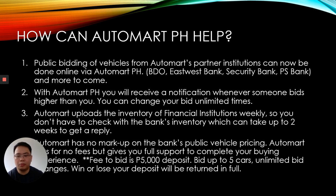Number four, Automart has no markup on the bank's public vehicle pricing. So, ang BDO, East West Bank, lahat ng bangko, meron silang web page na doon nila ina-upload weekly ano yung mga inventory nila sa repossessed cars. And ang kung ano yung presyo na in-upload nila, yun din yung presyo na nasa Automart.ph.